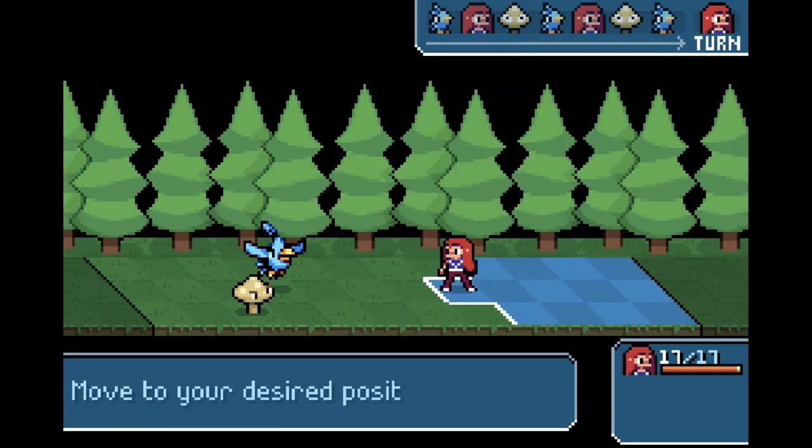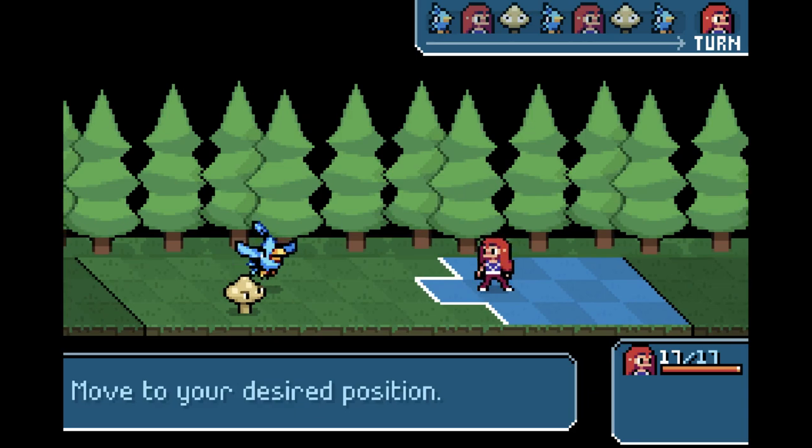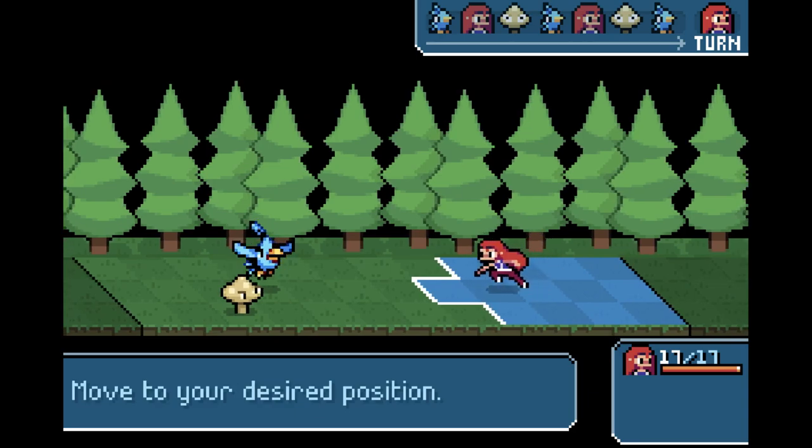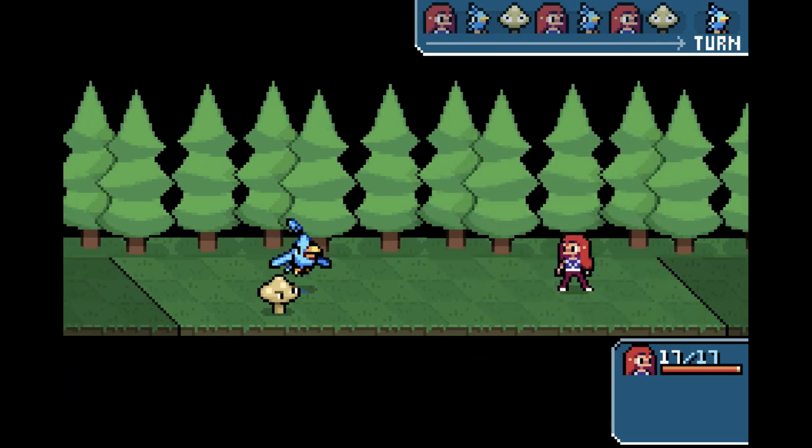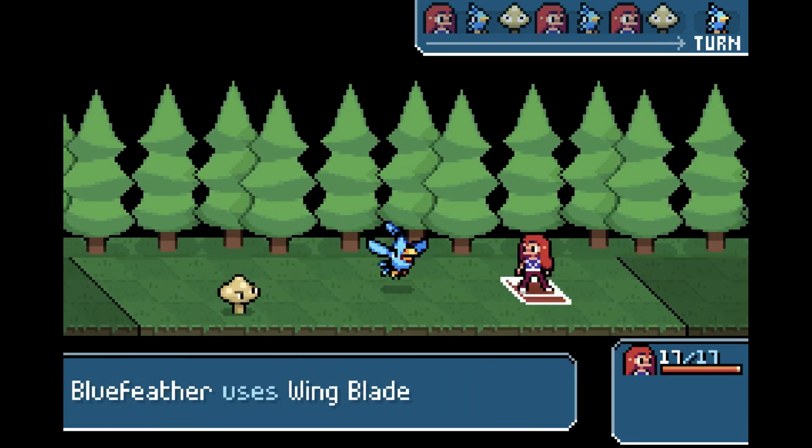I wonder if increasing my speed lets me move farther per turn, as well as making my turns happen more often. Because that'd be really useful in this very positional battle system.